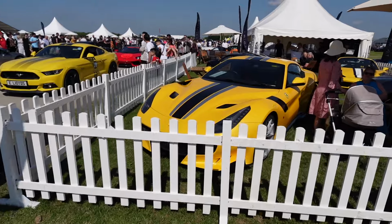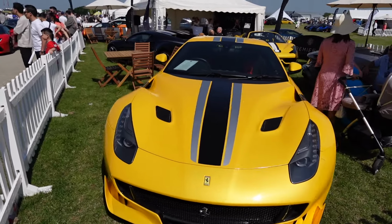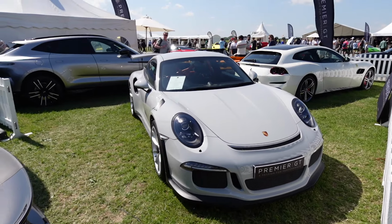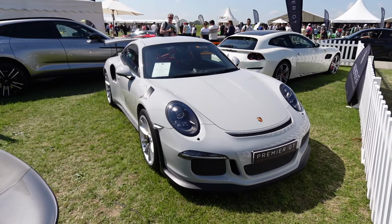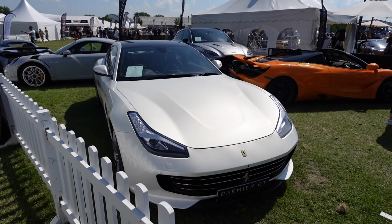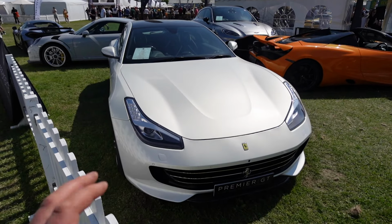That is lovely. Or maybe a yellow F12 TDF is more your thing. This could be yours for 840 grand. Or how about a 2016 911 GT3 RS? Could be yours for 170 grand. You could maybe class this as a family wagon: 2017 GTC4 Lusso, 160 grand.